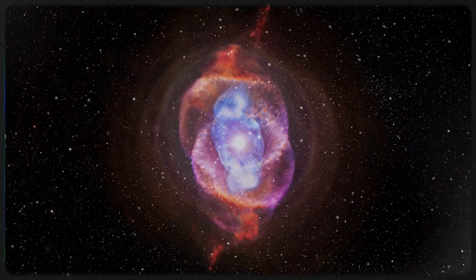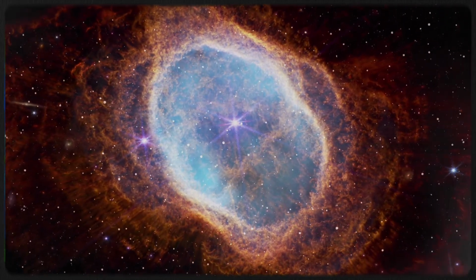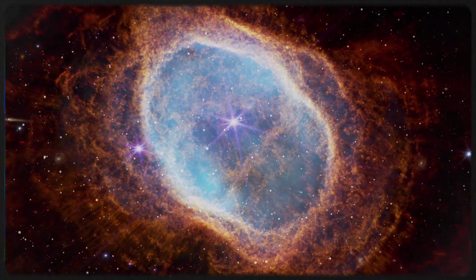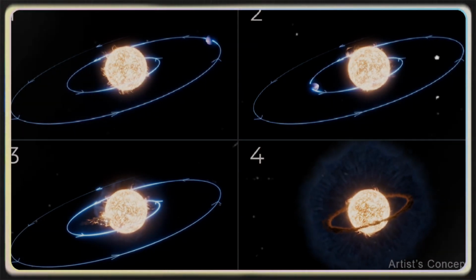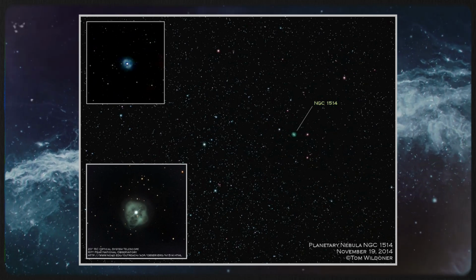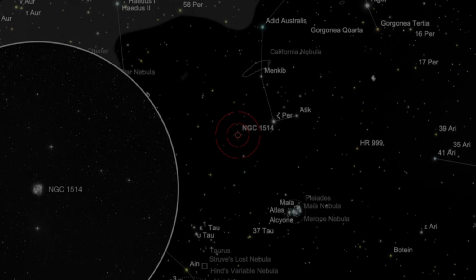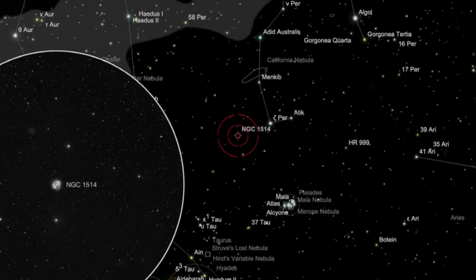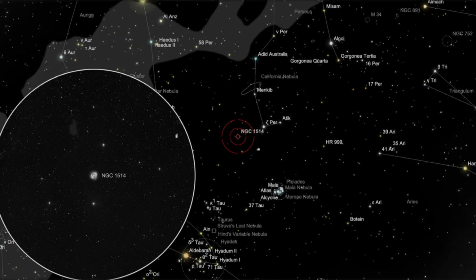But there's more. What looks like a single bright star at the center is actually two stars, locked in a gravitational dance. It's this binary system that likely sculpted the beautiful, swirling architecture we see today. These two stars have shaped this nebula together over thousands of years, and they'll continue to do so for thousands more. Before Webb, most of this material was invisible to us. We didn't know it was there. We couldn't see the full picture.